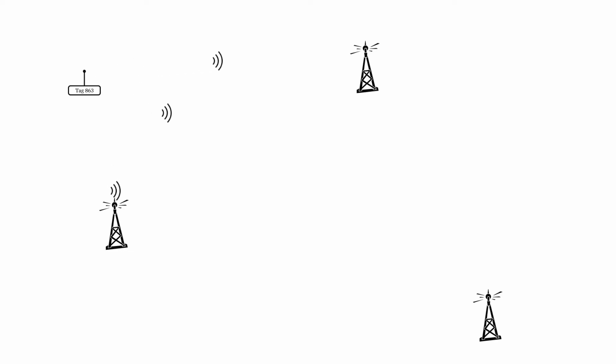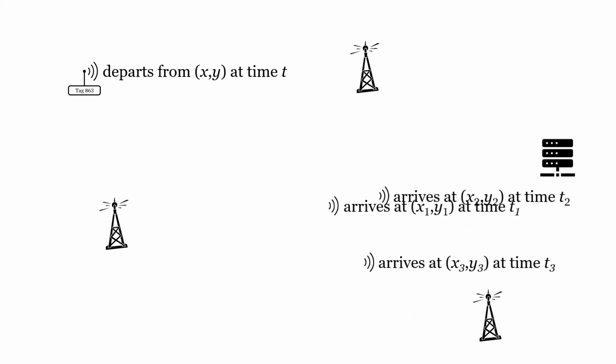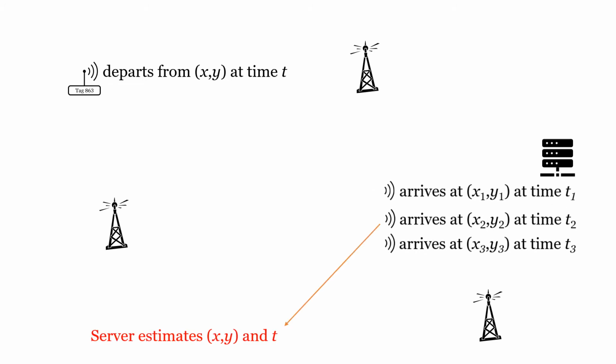Pings from tags propagate to Atlas base stations. The base stations, whose locations are known, estimate the arrival time of pings. The base stations send the detection reports, which include the estimated arrival times, to the server, which uses these reports to localize the tag.